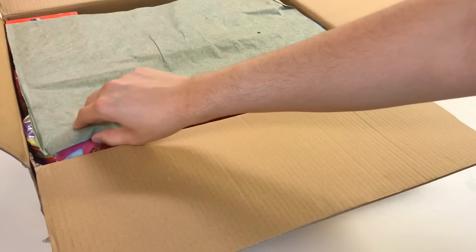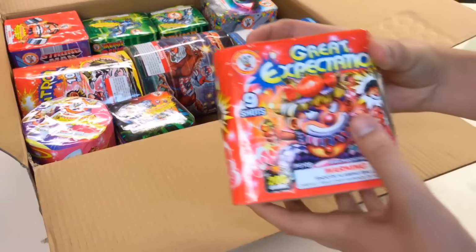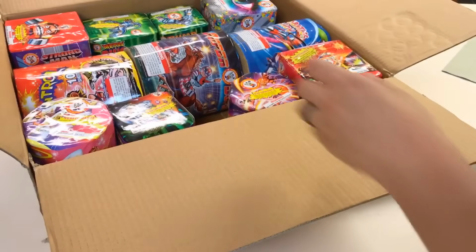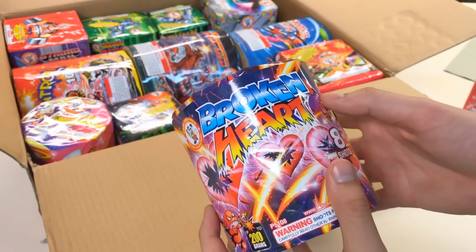You guys ready to see some beauty? Look at that. So we've got them in all different shapes and sizes. I'm just gonna pull them out one at a time. So this one here, Great Expectations, a little 9-shot. We've got a nice little circular one here, 8 shots. This one's called Broken Heart.